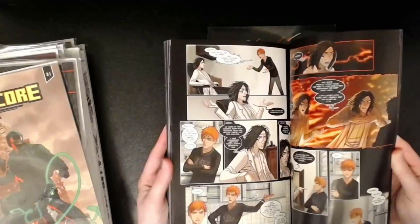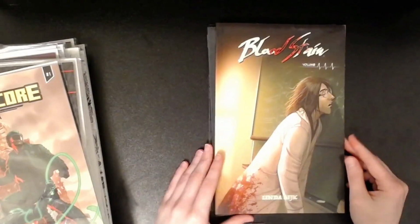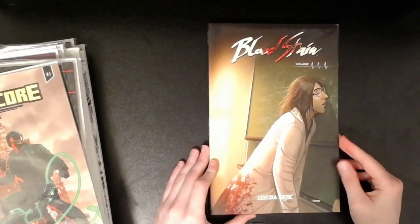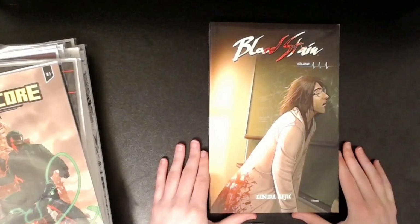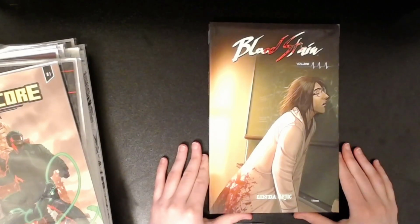I just enjoyed it. I got this off Amazon. Like I said, the fourth one is out. I haven't gotten it yet. I think she has this free to read online via Webtoons or Tapas or something. I have to check it out.